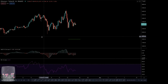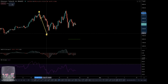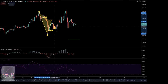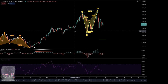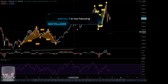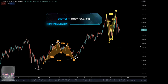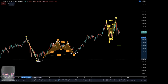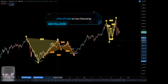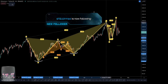Okay, guys. Again, Ethereum. We had an X, A, B, C, D pattern here. And I'm trying to get this on a larger time frame here. Okay, right here. Larger time frame structure. We had X, A, B, C, D 1618. Where is it at? It was right here, 1618.